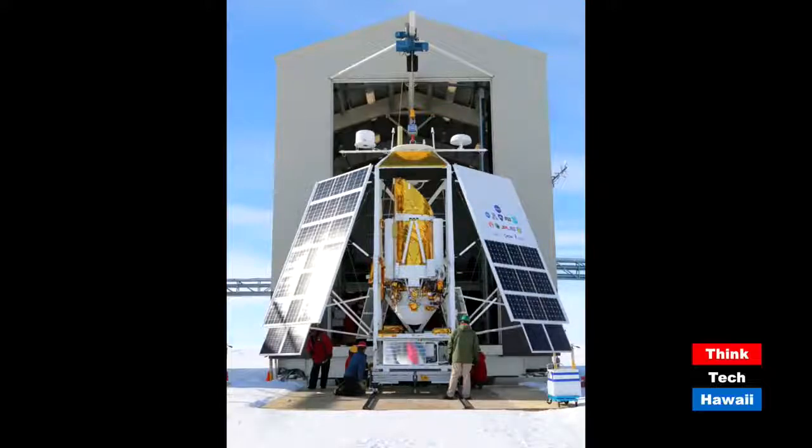So this is the Stratospheric Terahertz Observatory, and you can see the big panels on the side are our solar arrays, and that's how we get most of our power to recharge our batteries to keep the telescope running. The gold thing in the center is an optical 80-centimeter telescope, and then there's a white cryostat at the bottom that looks like a ball, sort of.